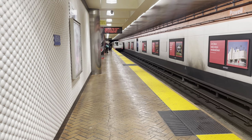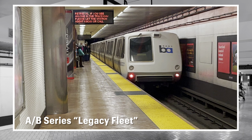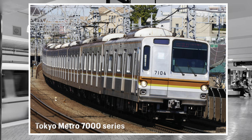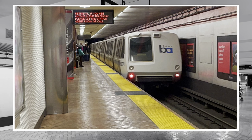The train we just rode was part of the Legacy Fleet, built by Rohr in the 1970s. They entered service when BART originally opened in 1972. I really like them. Their quirky design reminds me of the Tokyo Metro 7000 series. Unfortunately, you probably won't have a chance to ride them anymore.